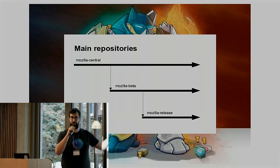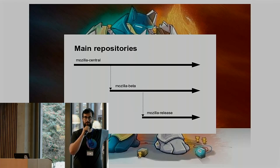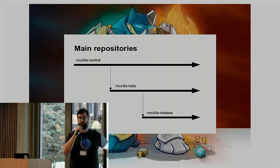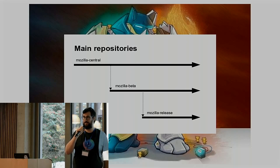This means that once something lands in Mozilla Central, it takes 2 times 6 weeks to be in release, if it passes QA and everything.